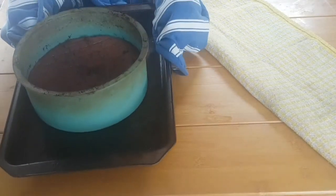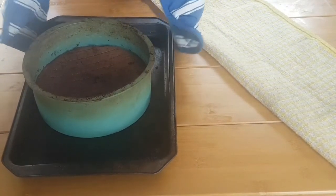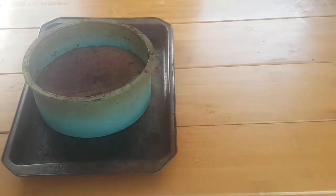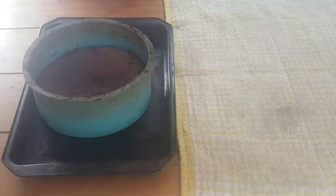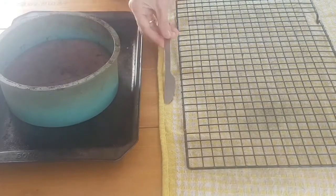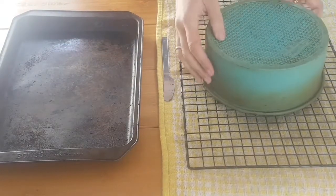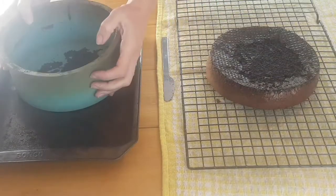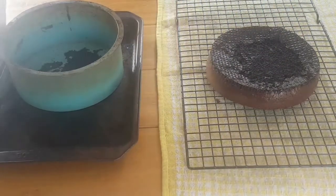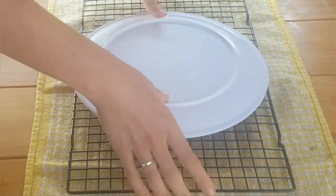And here it is out of the oven. When it first comes out, the top is going to look a little puffy and then it is going to collapse. This is normal, don't panic. Allow to cool in the tin for 10 minutes before turning out onto a cooling rack. Then allow to cool for a further 10 to 20 minutes before flipping onto a plate.